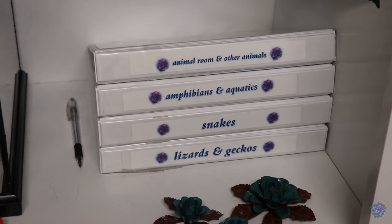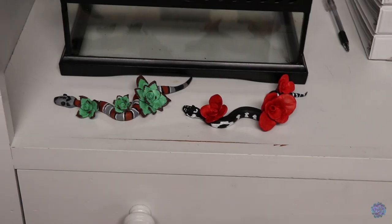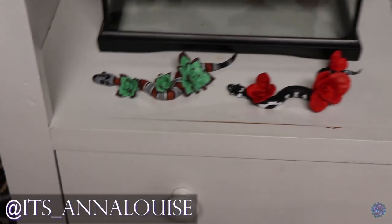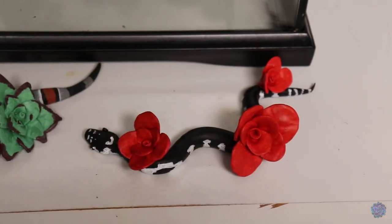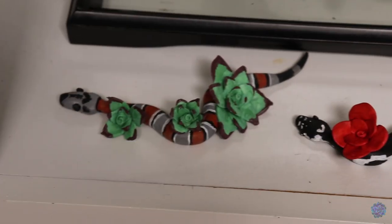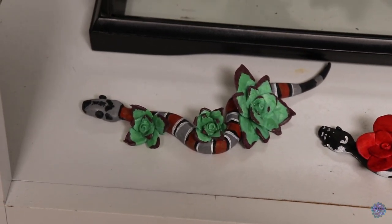These are my status notebooks. So this is where I keep records of everyone. Here in the front are a couple of figurines that Miss It's Anna Louise has made for me. We have Jack, my gray banded king snake, with some succulents. And then we have Sally, my mosaic California king snake, with some roses. I wanted Jack because he's super unique. And then once we got Sally, I was like, well, look, I can't have my Jack without my Sally. So now we have both.